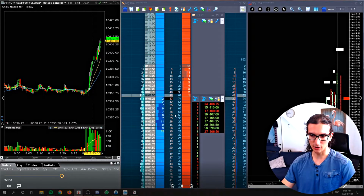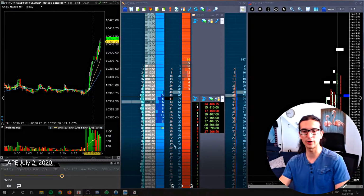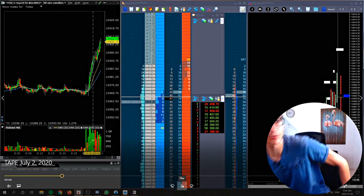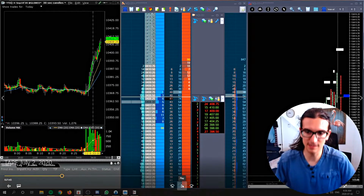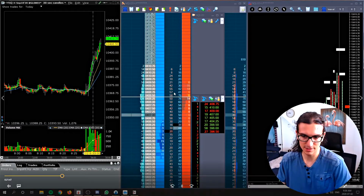And then, oh, there's a block sell right there. That came in at 406.75. Someone swept the bids here and sold 24 contracts. So it doesn't necessarily mean anything, but it's a sign that somebody decided to sell right here.